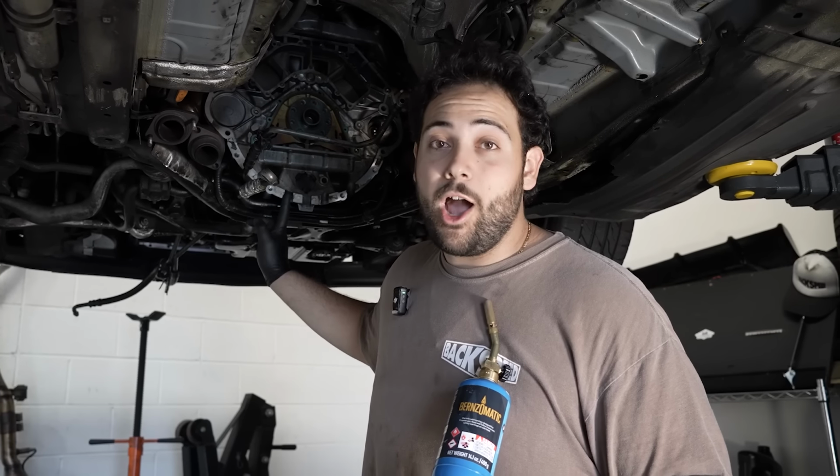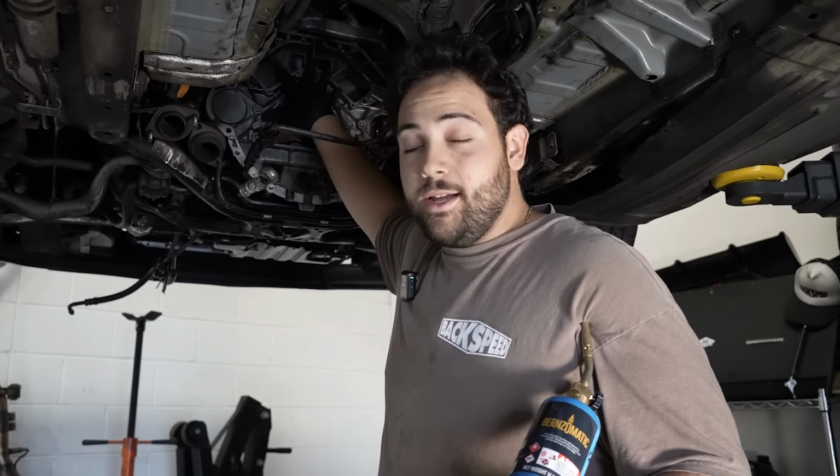Now you gotta be careful in doing that because this is an aluminum block. Very easy to mess it up. With a traditional iron block, the tap may be able to find the old threads and make it easy. Not the case here. So when drilling out the bolts and using a tap, the most important thing is that you're straight, you're center. Let's try to do that.